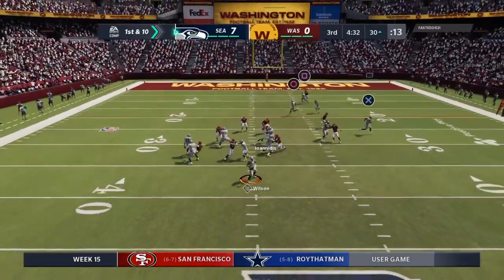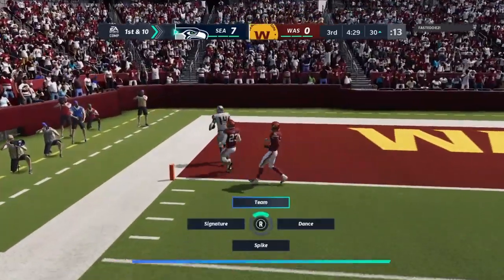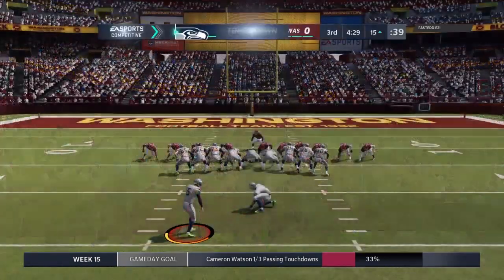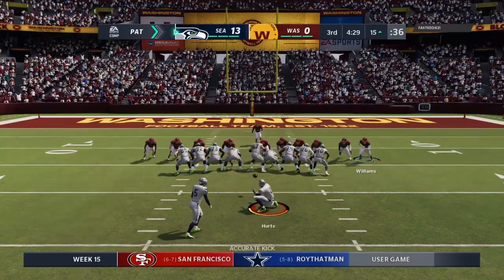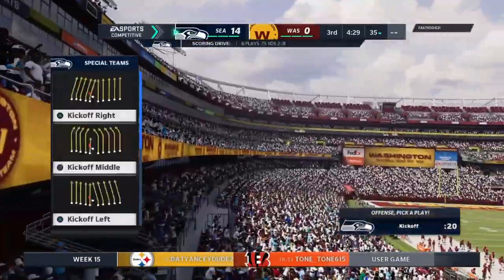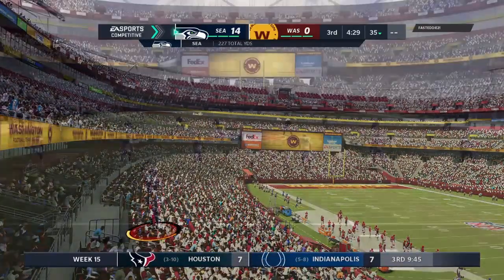Wilson after the play fake to Carson. This one into the hands of Metcalf, and he is in for the Seattle touchdown. Complete to number 14, DK Metcalf, with touchdown number 7 on the year. And the Seahawks add on to their lead. And it's good to make it 14-0. Makes the score Seahawks 14, Washington, nothing.